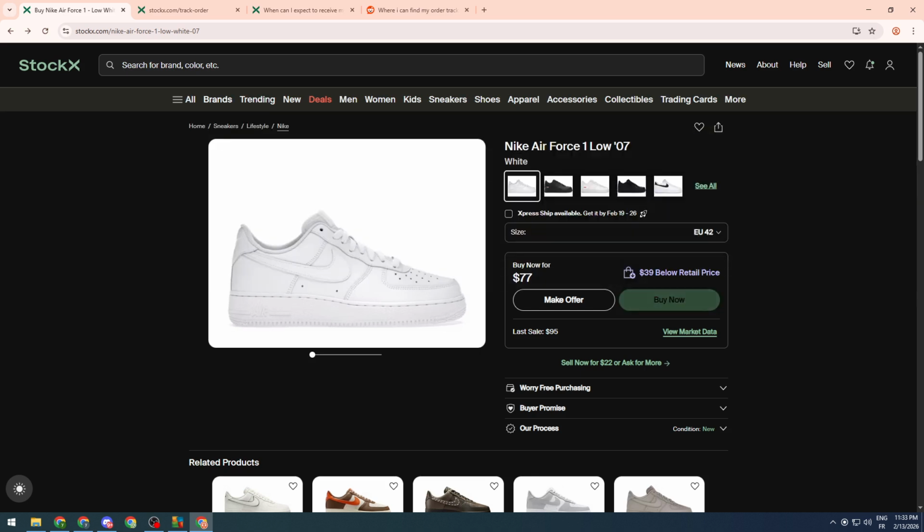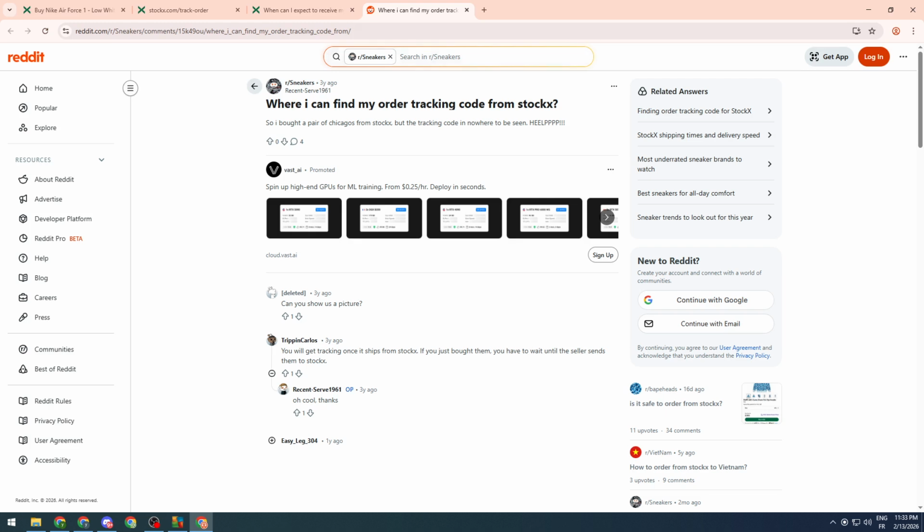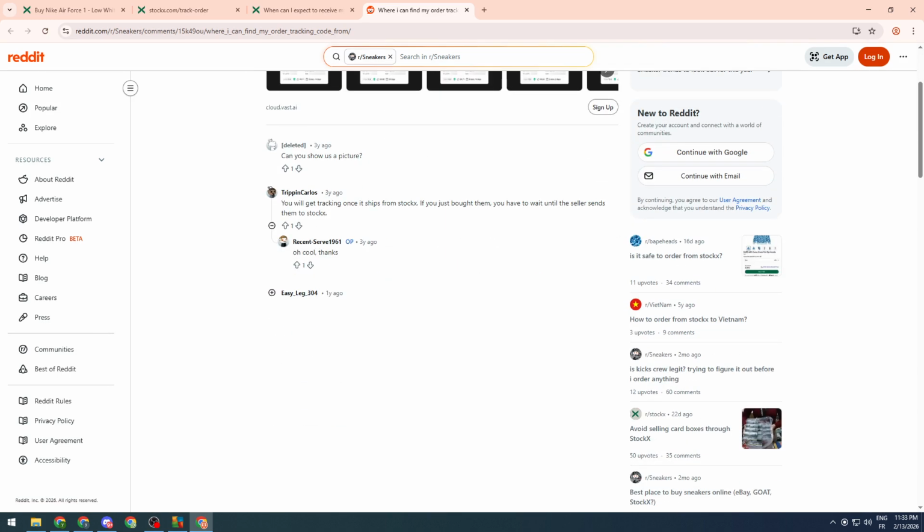So for example, I bought this product and then the next thing that is a requirement is that StockX has already launched the shipment. As here from the Reddit article, people are saying the same thing. There is nowhere to find their order tracking code from StockX. So I bought a pair of Chicagos from StockX, but the tracking code is nowhere to be seen. So this is the solution.